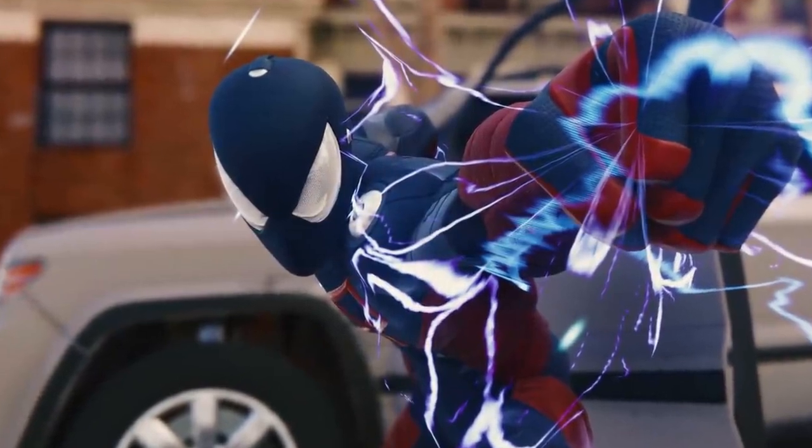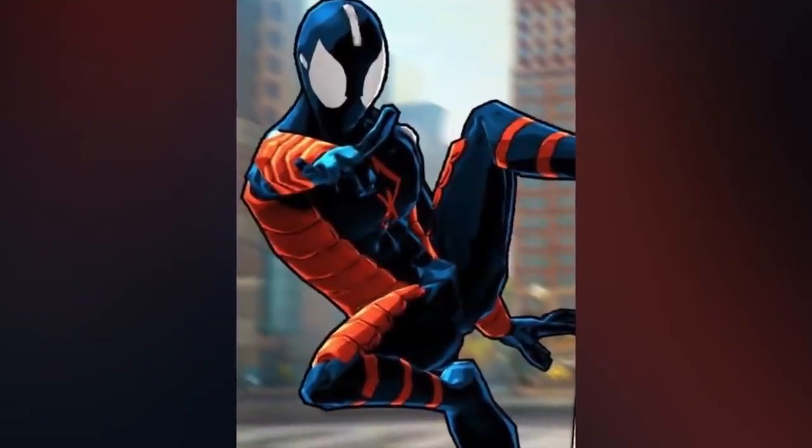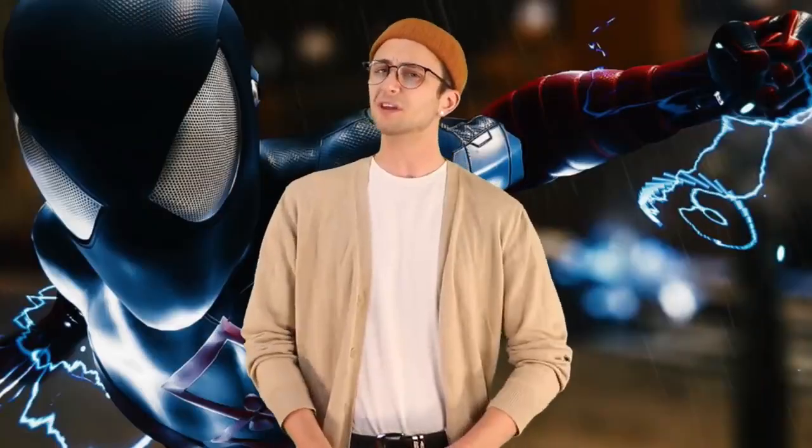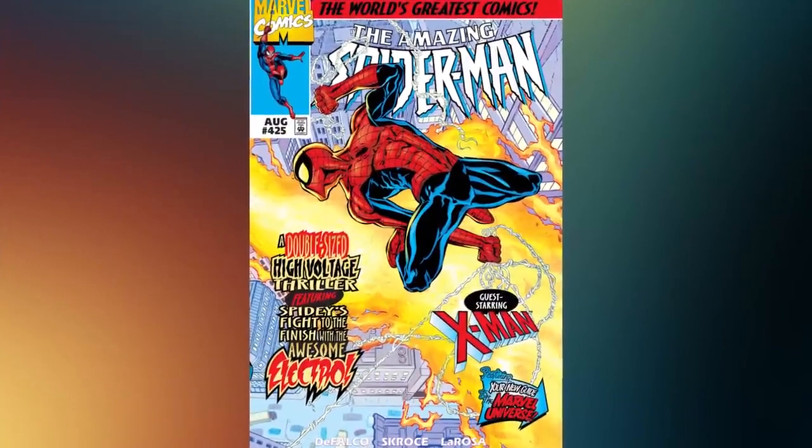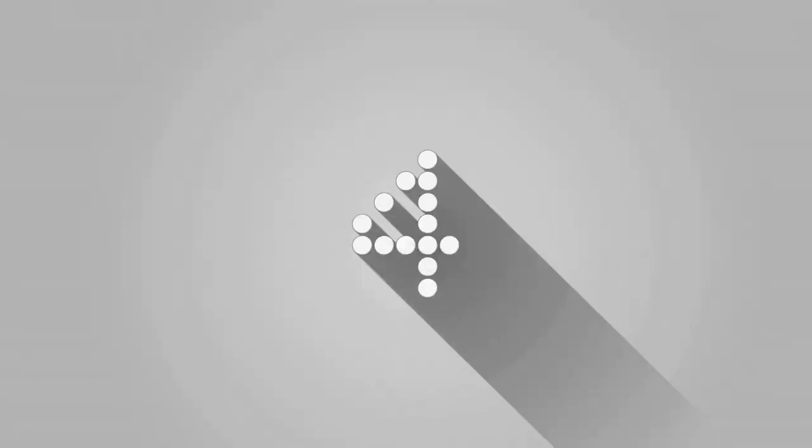With rubber padding running throughout the costume, this costume not only featured an interesting design choice, it made Electro's attacks pretty much harmless. Turns out not every scenario needs a complicated solution. That being said though, this suit is pretty useless against any other villain, but oh man, when it comes to Electro, just super effective. Check it out for yourself in its first appearance in 1997's Amazing Spider-Man number 425.